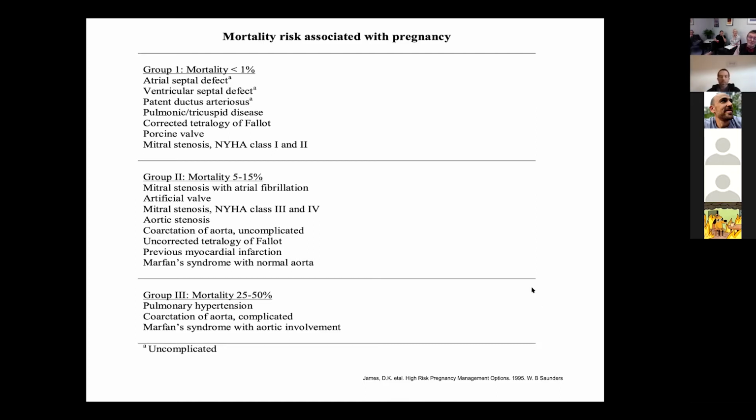Obviously, porcine valve, not uncommonly encountered, and mitral stenosis, if it's mild, is generally not a problem. Now, when you jump up to moderate mitral stenosis or mitral stenosis with atrial fibrillation, you're jumping up to a mortality of 5 to 15%, or 1 in 10, which is a considerable mortality. Same for aortic stenosis, uncorrected tetralogy of Fallot, previous myocardial infarction, and Marfan syndrome with normal aorta.